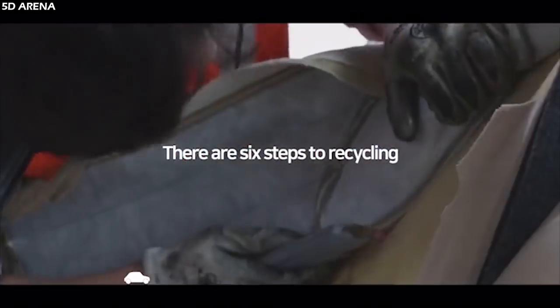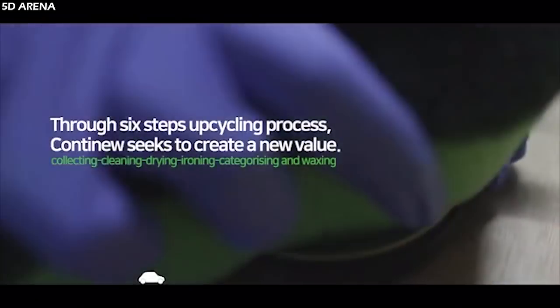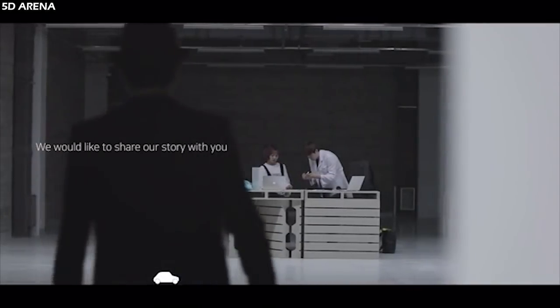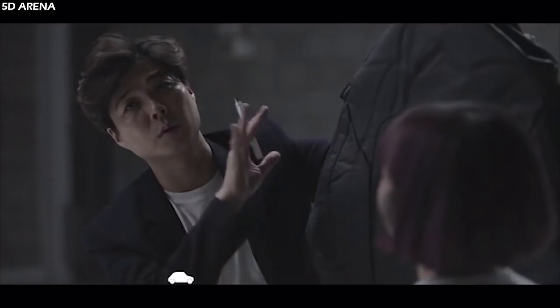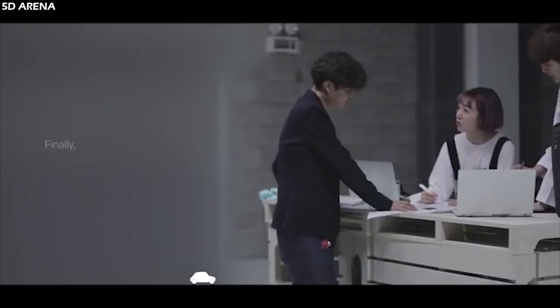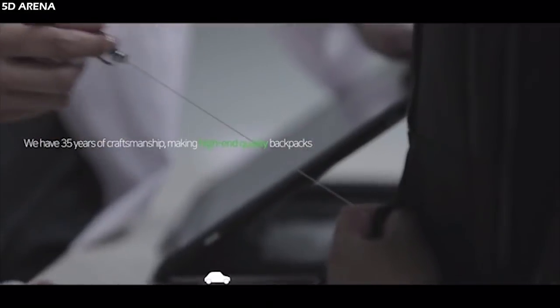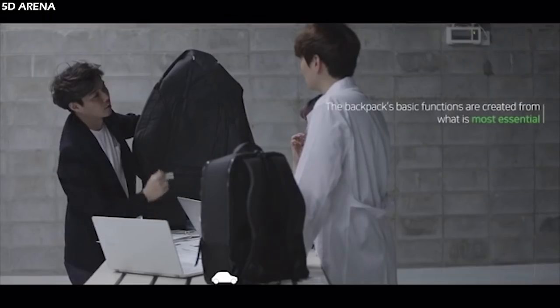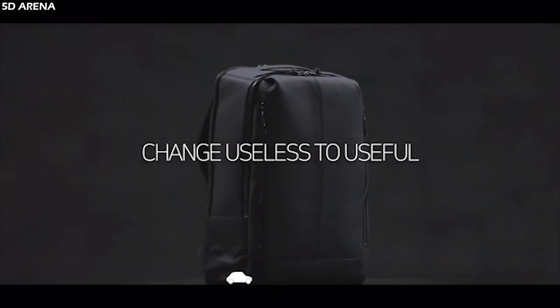There are 6 steps to recycling: cutting, cleaning, drying, ironing, categorizing, and waxing. Yes, this is from car. We would like to share our story with you. We have researched for more than a year to produce this upcycle backpack, to produce the most comfortable backpack. We have studied endlessly and have created over 7 samples. Finally, we did it. We have 35 years of craftsmanship making high-end quality backpacks. The backpack's basic functions are created from what is most essential. Change useless to useful.